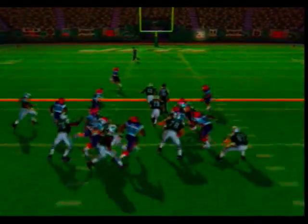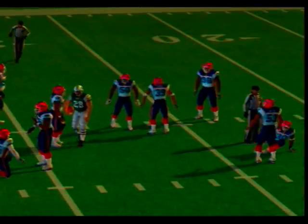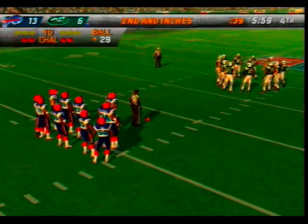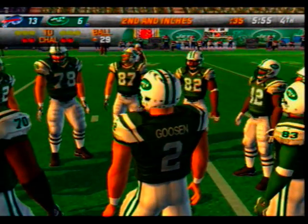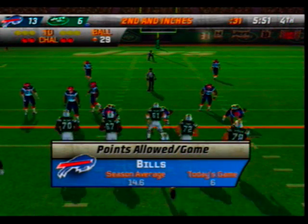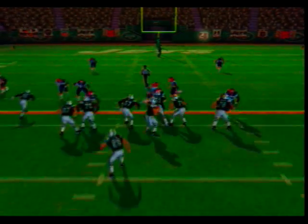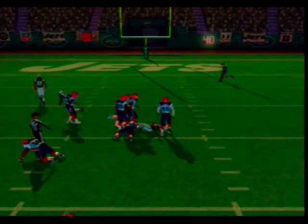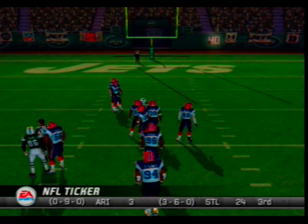The Bills come out of the 46. They'll spot this one at the 29. The tackle is his fifth of the game. So that was a pickup of about 9. Second and 1. Ball on the 29-yard line. Watch the screen. Buffalo comes out in their nickel package. Throws it. Number 56 comes up to make the play at the 16-yard line.